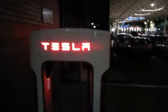So here I am in the middle of Birmingham doing my first supercharge. Yeah, awesome. It's a very posh hotel. And it's plugged in and it's supercharging. I'll just get in and show you what's going on.